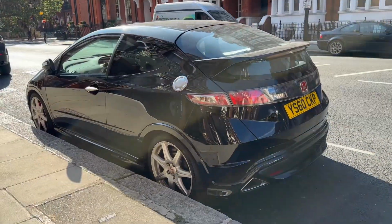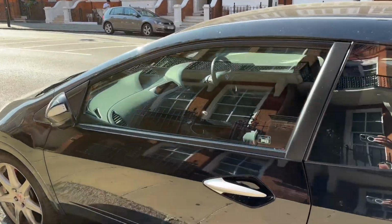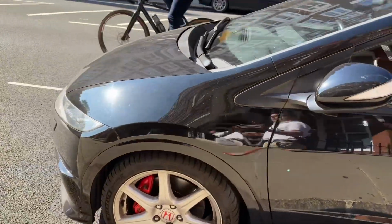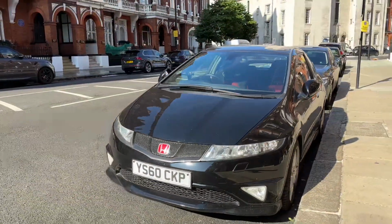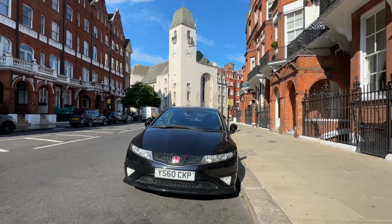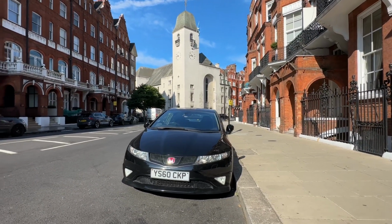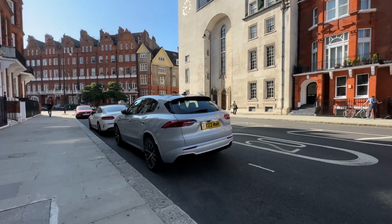Now, you don't see so many of these Honda Civic Type Rs. I really like them. I think they're great. This sort of spaceship generation. The current model, I think, is just a bit too overwrought. I think they got just about the right amount of wackiness at this time for this model. I love them. Another car you don't see very many of is the Maserati Levante.